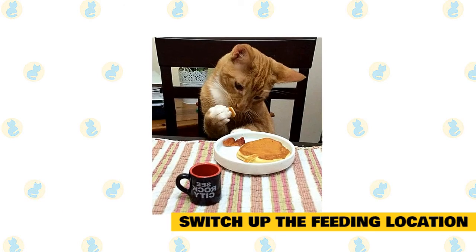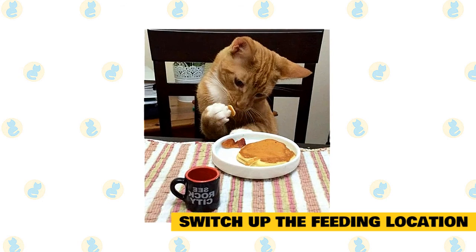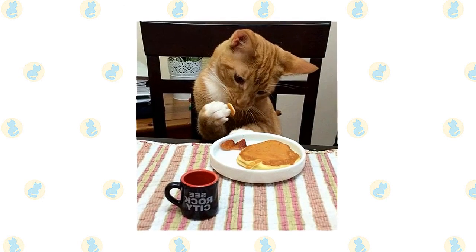Switch up the feeding location. You don't have to feed your cat in the same spot every day. If they get meals in different locations throughout the day, they will be more mentally and physically stimulated.